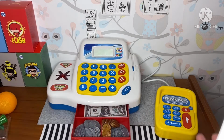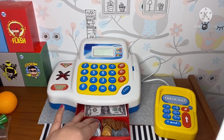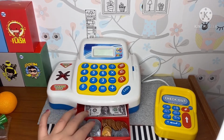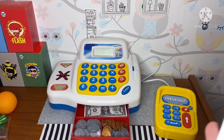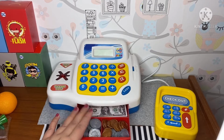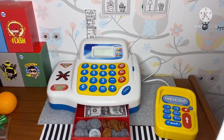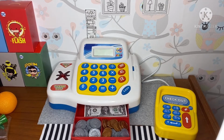It's just 2 separators, so you really need to check your change if it's right. There's a lot of money included in this set, so you might not want to put everything in the cash register. By the way, the cash register automatically turns off by itself, so good, because you need to save batteries.